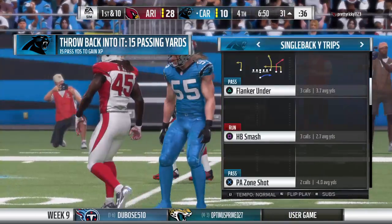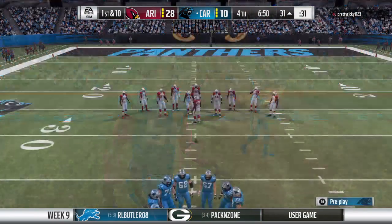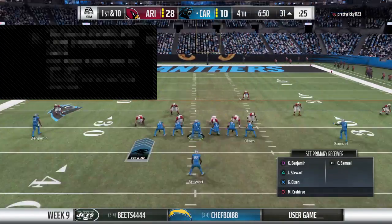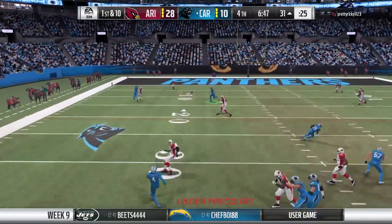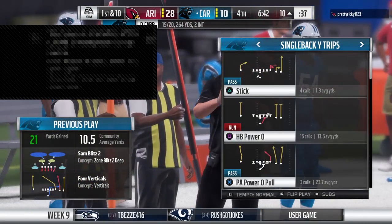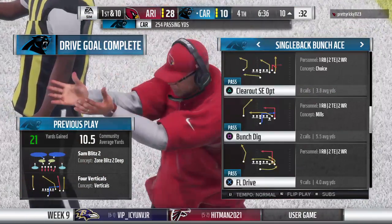And the Panthers will take over in terrific field position. They'll start this drive with very good field position. They go back to the air here after the INT on the last drive. And caught left side, Olsen. And he's taken down, but not before reaching the 10-yard line, and a nice gain of 21 yards.